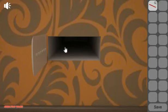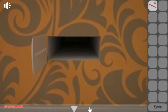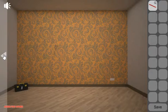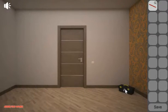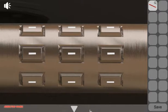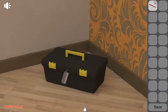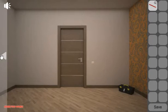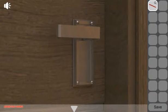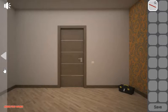And use a pencil? Nope. Not yet. Okay. Let's go. Oh, there's another box. And this is the same one, it looks like. Hopefully not the same password. Okay. Can we even lock the door? Nope. Oh. Yeah, can we interact with the pencil? Nope. Okay. Sorry if this is quite boring for you guys.